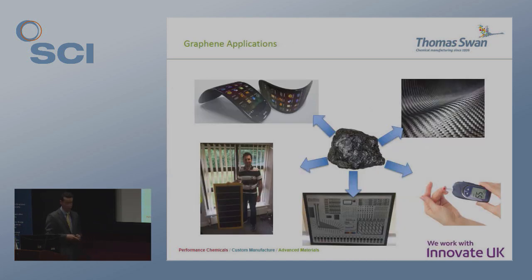So a little bit about applications, hopefully in the time we've got left. I've just given a rough indication of some of the applications that we're selling into. Flexible displays, transparent displays, some very interesting work going on there. I can't really go into the companies that are doing all this, but I can talk to you about the technologies. Composites, very, very interesting, very exciting work.